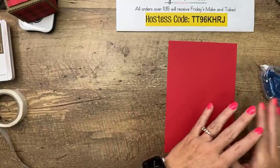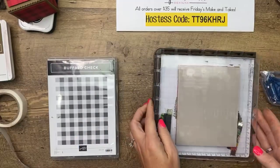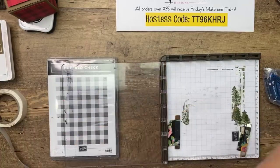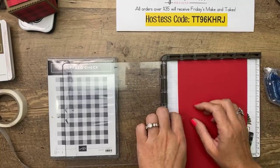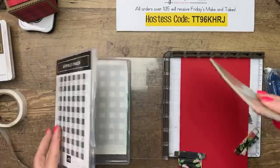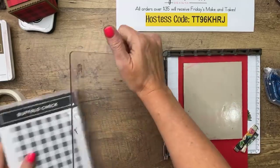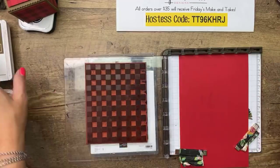Okay, time to use my favorite stamp, the Buffalo Check. Let's bring back our Stamparatus. And I thought I had another plate for this, but I guess I do not. So let me peel that off without getting that all over me. And I've cut half a sheet of real red cardstock. I am gonna stamp this Buffalo check in soft suede on our real red cardstock. Okay, so I'm gonna lay it down where I want it. I'm gonna pick that up like that.